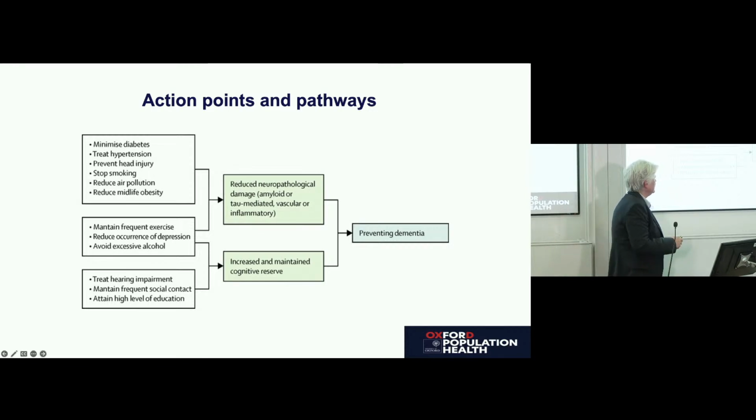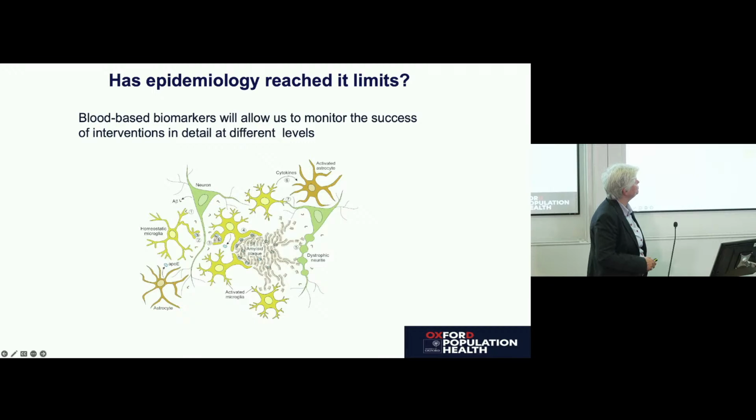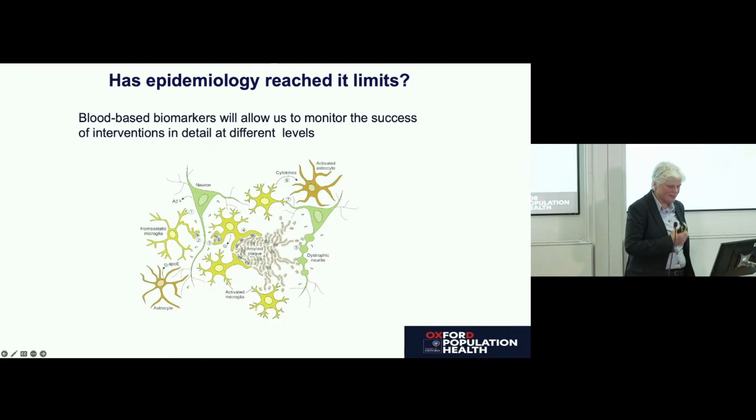Now, last but not least, the social context. That could be a consequence of the disease, but it could also be something that in general we know is very much associated with increased mortality, something to act upon, as well as the fact that everybody should have the right to have education levels. Now, shortly I would like to dwell upon the question: is this it? And I don't think it is.